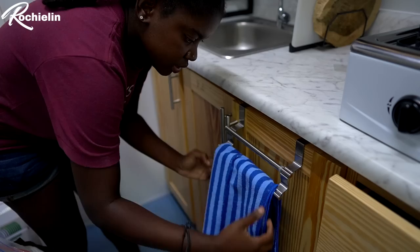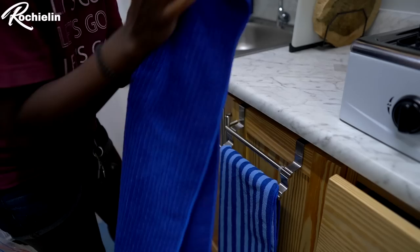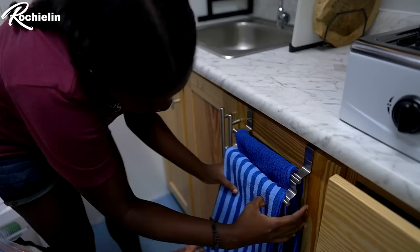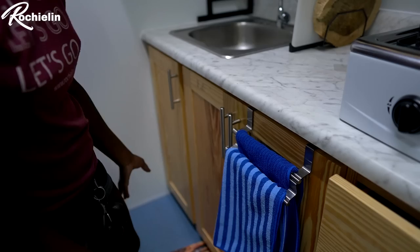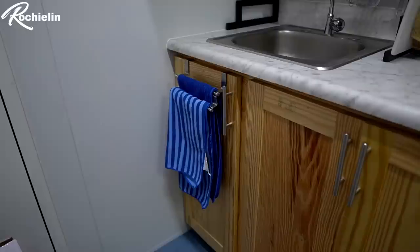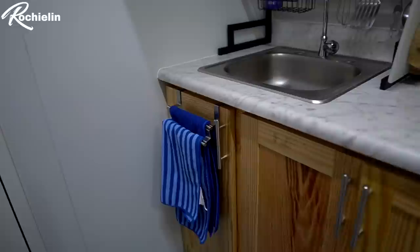One there. And you can put more than one. So you have your two kitchen towels there. You can use it at any door. If you have a stove oven door, you can use it there as well. But for this kitchen, I'm gonna be putting it over here. And that's what it's looking like right now. So you see, it's on any door. The door can open with ease. No issues, it can open, it can close, and you have a place to put it right there, no problem.